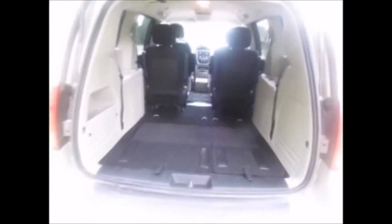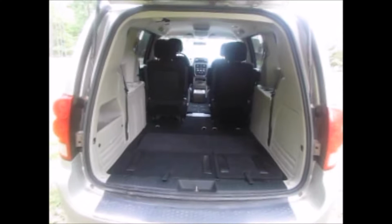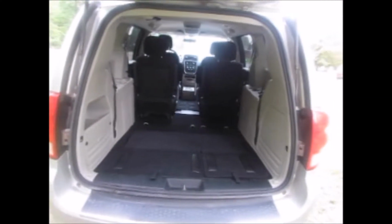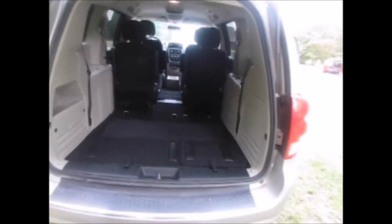I don't remember the exact cubic feet, although I can tell you when the third and second rows are folded in on the floor, it is big enough to hold 10 4x8 sheets of plywood in the back of this thing, I can tell you that. And reversed, fold up these seats is very simple.